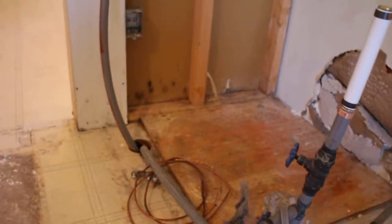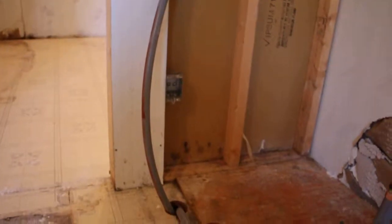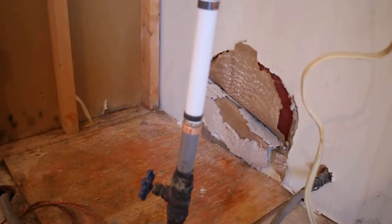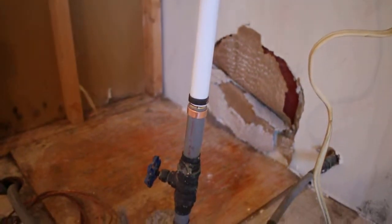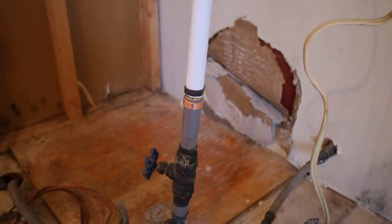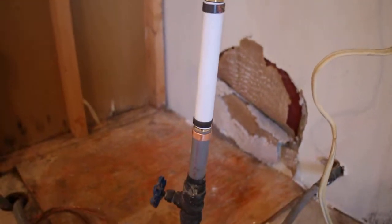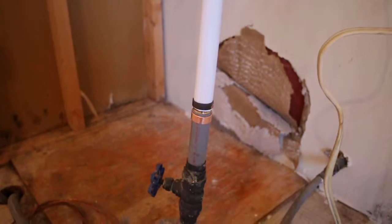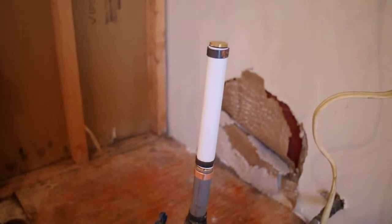So this is all going to get changed here. None of this will be here when we're done. And here we took the hot water tank out. Here you can see where we did a temporary transition from the Poly B to the PEX, and they have a fitting that makes that transition, and then from there you go on to the PEX.